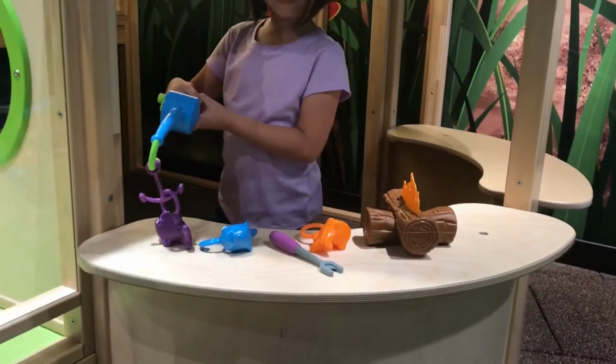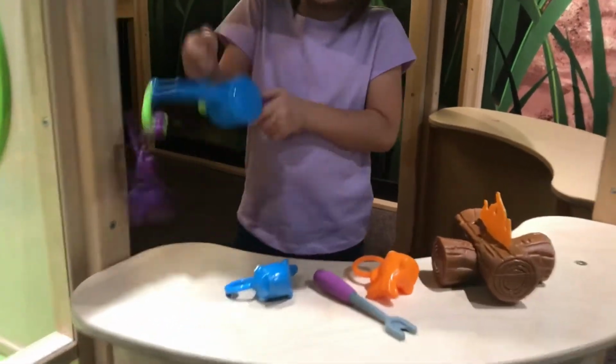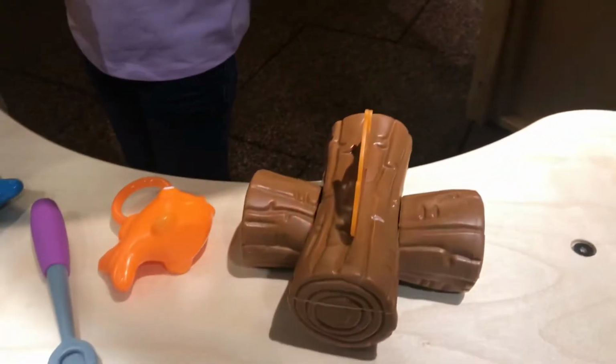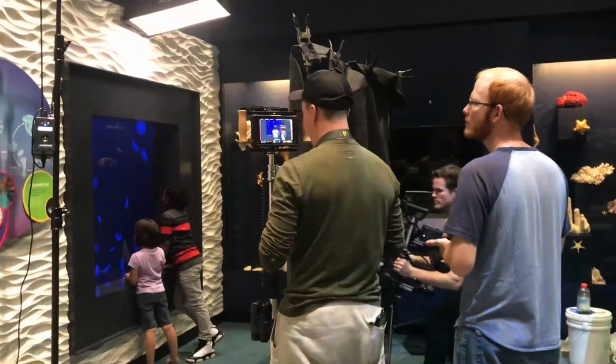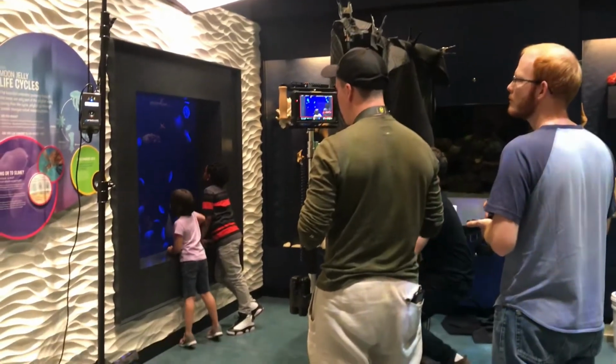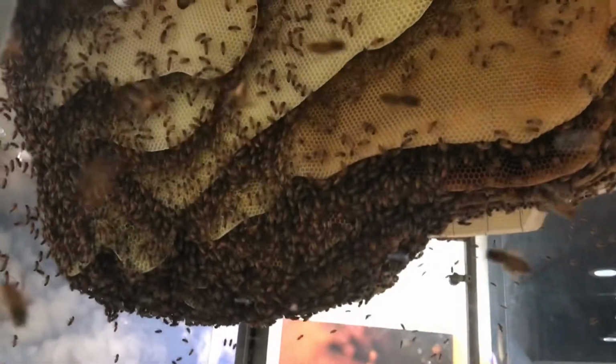Jordan, what are you doing? Fishing. What? What are you doing? She even started a fire and everything. Look at these bees. Look, they're building the biggest hive. Oh, that's so nasty.